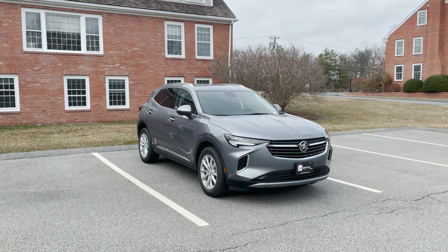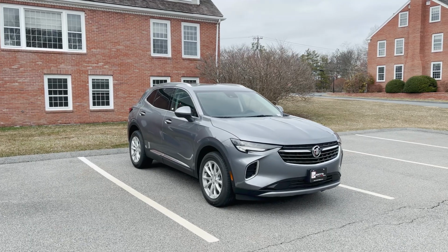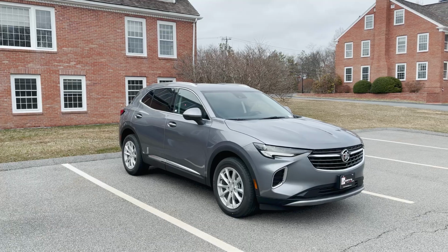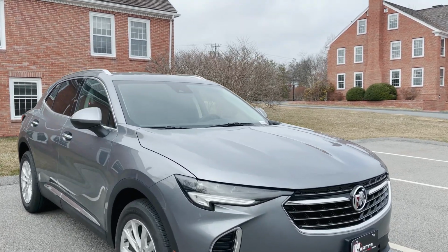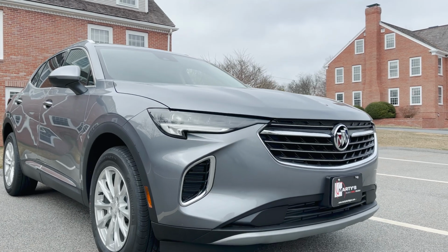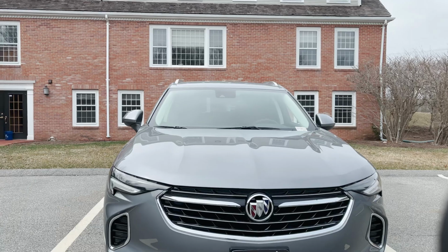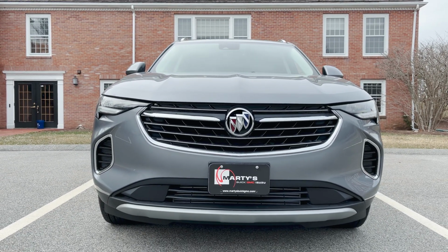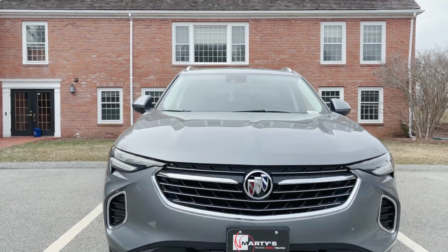As far as your miles per gallon go, you get 29 miles per gallon highway, 22 city with a combined of 25. So as far as fuel economy goes, not too bad there. Up front, we've got that whole redesigned front fascia. We've got the LED wing headlight design, looks really, really good. We've got the signature Buick grille with the Tri-Shield logo in the middle, and of course our Martys Buick GMC Isuzu front plate. Don't forget to visit us, martysbuickgmc.com.